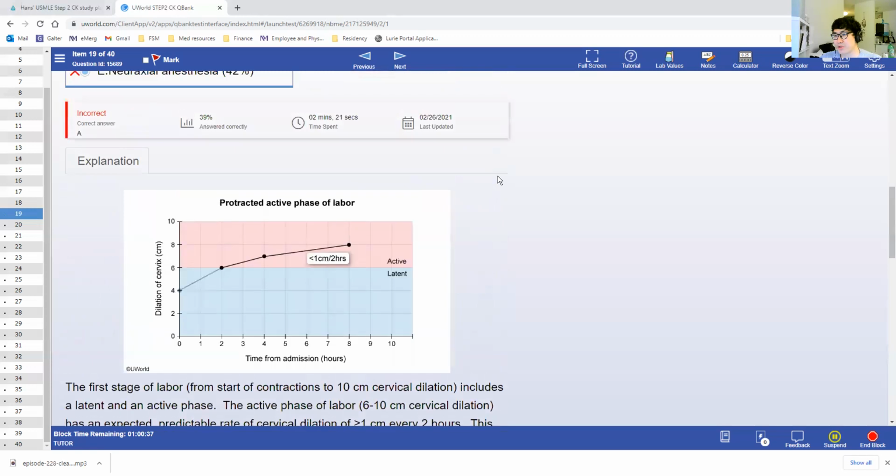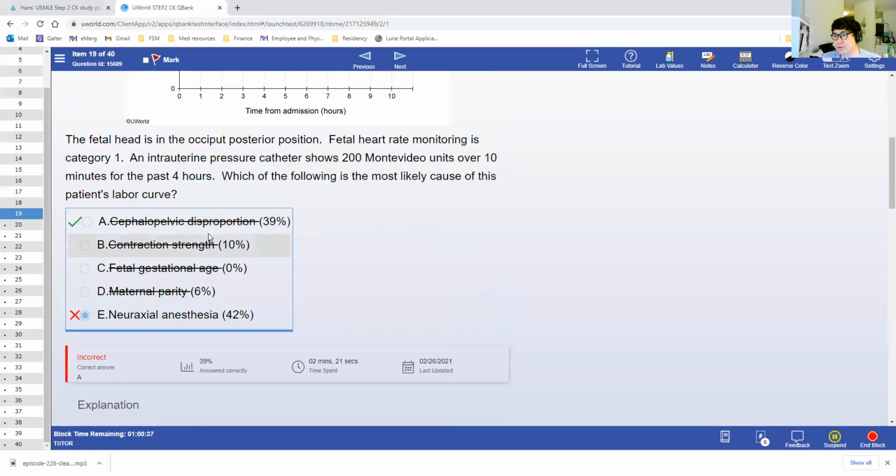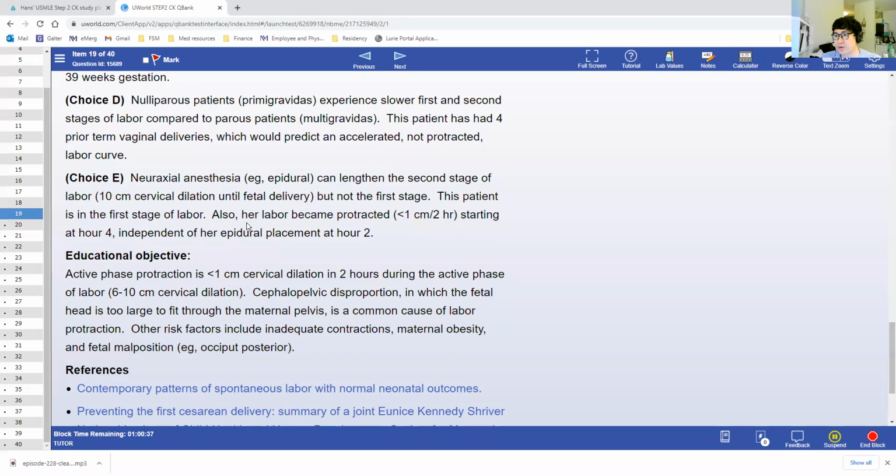But I guess if there's a protracted active phase of labor, think about cephalopelvic disproportion. Neuraxial anesthesia can lengthen the second stage of labor, which is from 10 centimeters cervical dilation until fetal delivery, but not the first stage. All right, this is counterintuitive to me. I'll just skip this for now.